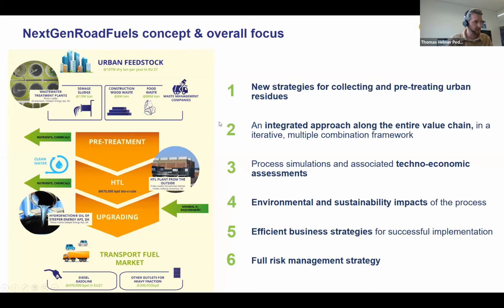Now, dealing with waste is also dealing with different technical challenges. And so the first step of the project is to look into how we get these feedstocks and how we pre-treat them in a way that we can process them and make maximum value out of it. This is what Irantzu will be partly talking about in the next presentation.